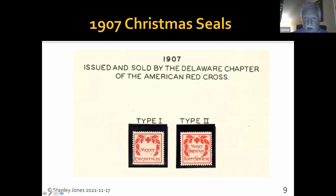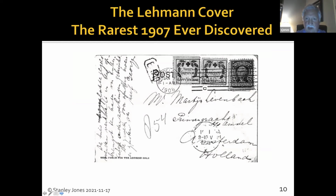And the reason that I brought this is what I'm about to show you is the rarest thing ever discovered. It's called the Layman cover. And if we could advance that one, Paul. I don't own this. This is the scarcest 19.7, probably the scarcest Christmas seal related card that has ever been found. This card was mailed from the US to Amsterdam, and it has canceled on it both WX1 and WX2.